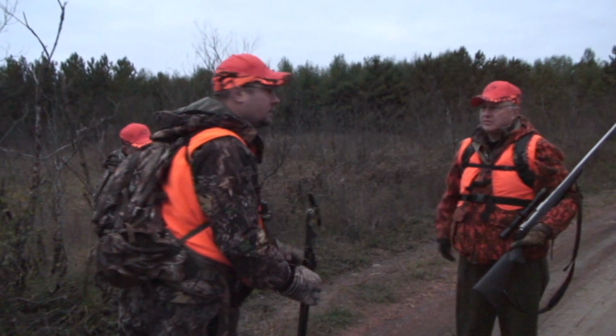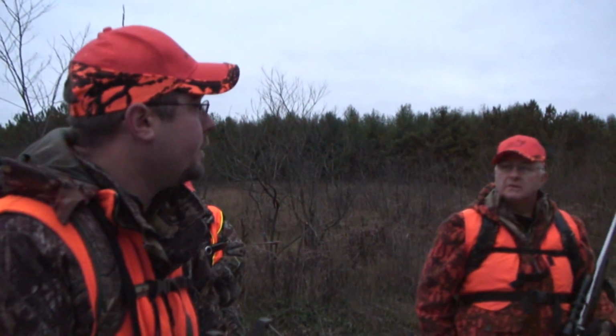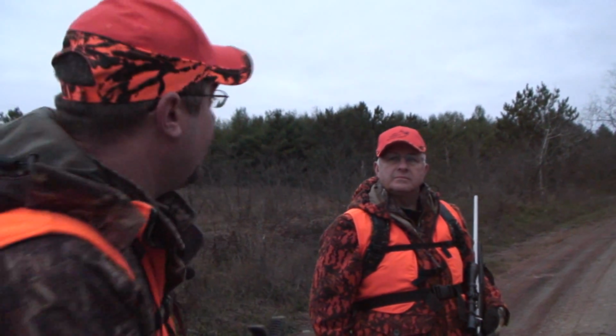All right, it's morning of day 2. We're pretty sure we got some bulls located up here. We gotta cut through this brush and hit the edge of this field. I think we're gonna see something good out in the field. Let's go.